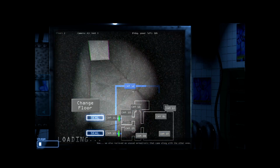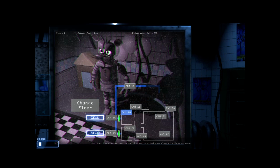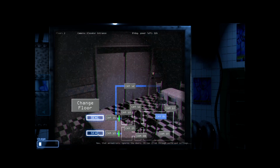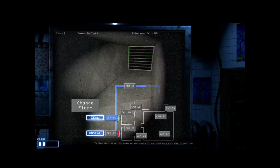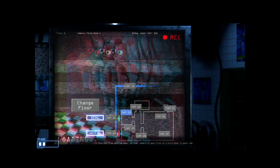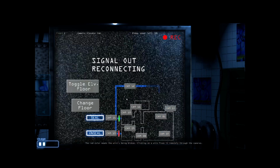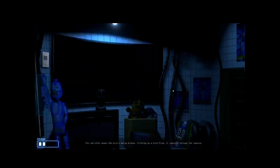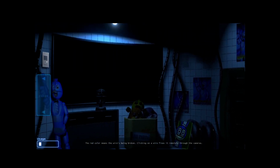Now, we also received an unused animatronic that came along with the other one. Now that animatronic ignores the doors. Climb through walls and ceilings. Stop him from getting away, go over camera 11. Click on a wire, and when it goes red, red color means the wire is being broken. Click on a wire fixes it remotely through the cameras.